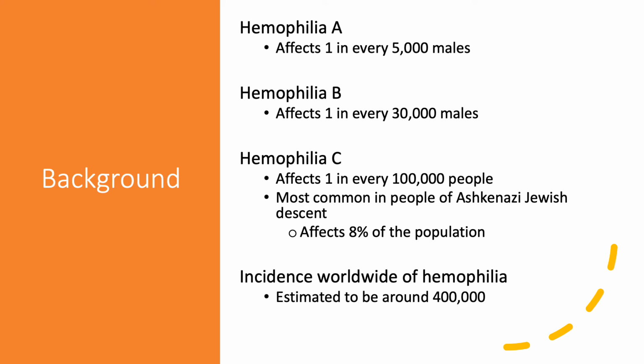The background of the disease. Hemophilia A affects 1 in every 5,000 males, while B affects 1 in every 30,000 males. Both A and B have no effect on race. Everyone has an equal chance of getting it. Hemophilia C affects 1 in every 100,000 people in general, whether male or female.